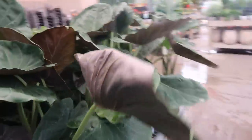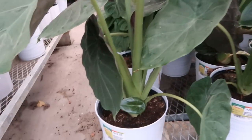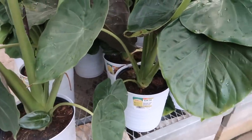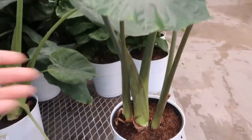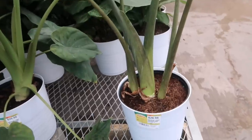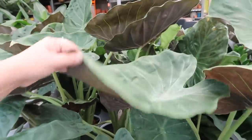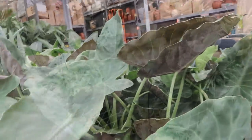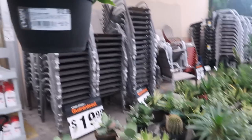It makes you wonder. Here's a Regal Shield as I go through this jungle. These are huge, $26.98. And wow, that's gonna need repotting soon. Look how big those stalks are. There's another Alocasia. There's three in there, $26.98, but these regal shields, look at the burgundy underneath. So gorgeous. I was just about to go inside and I saw this little display here.